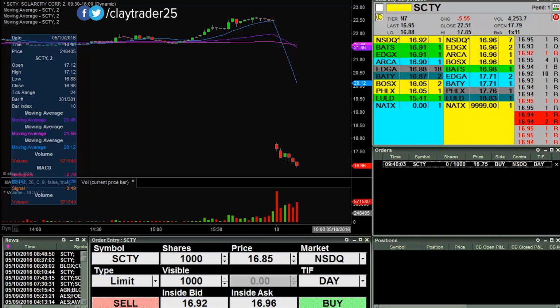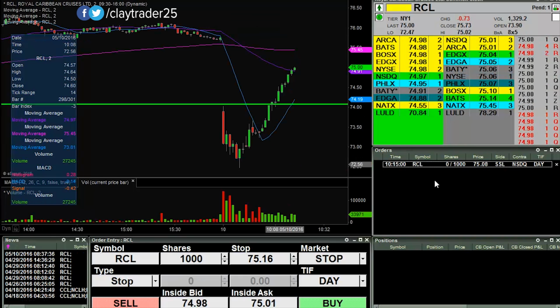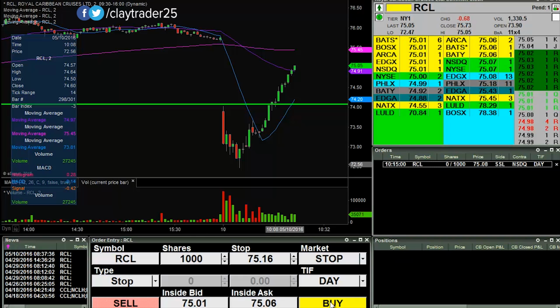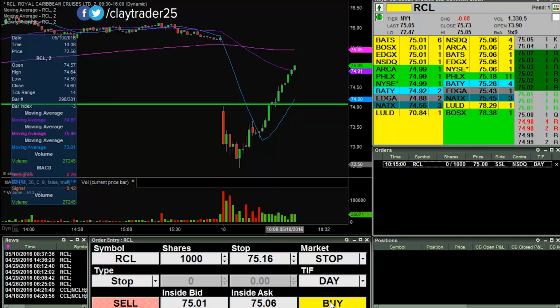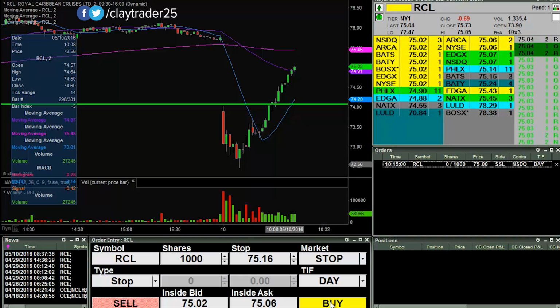All right, I'll pause it. All right, I have an order in to short 1,000 at 75.08, and then we'll have a stop loss at 75.16. So risking $80 to $100 because I might not get right out where I want to, with the potential to make a whole lot more if it rolls over. So let's see if it can get up there and fill me at 75.08.